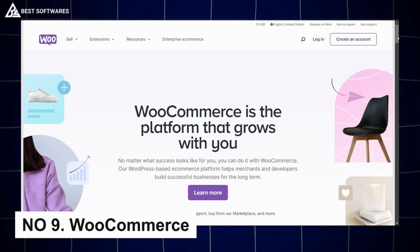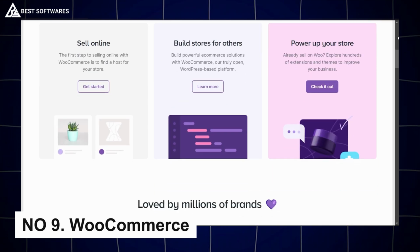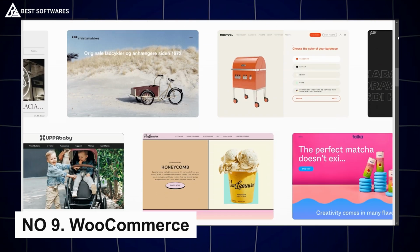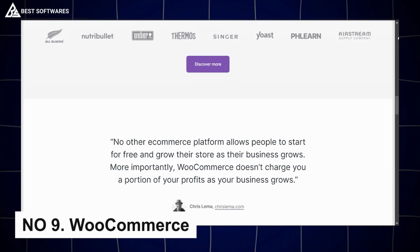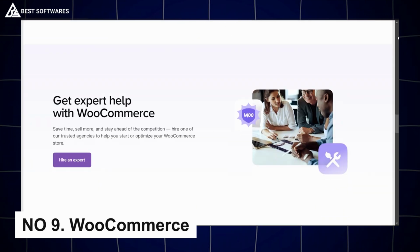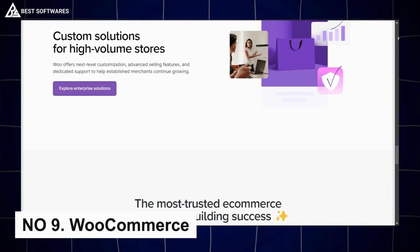Platform number 9 is WooCommerce, best for WordPress users. WooCommerce is the perfect choice if you already have a WordPress site. This free plugin transforms your website into an online store with endless customization options, from product pages to payment gateways. It's all customizable to suit your needs.